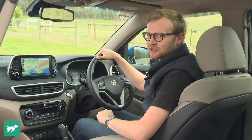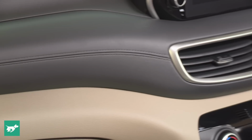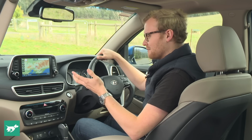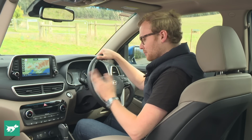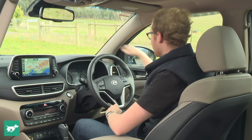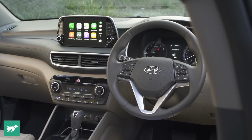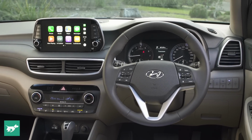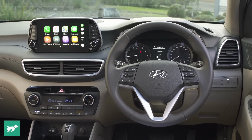That starts with the material quality, which has taken a marked step up. Every grade gets this really nice wrapped and stitched piece along the dashboard, which you spend quite a bit of time looking at, and it looks great. Plus, there are lots of nice soft surfaces up here on the doors, nice creamy leather steering wheel, and this is a nice soft piece down where you rest your arm. It definitely feels lifted in here.